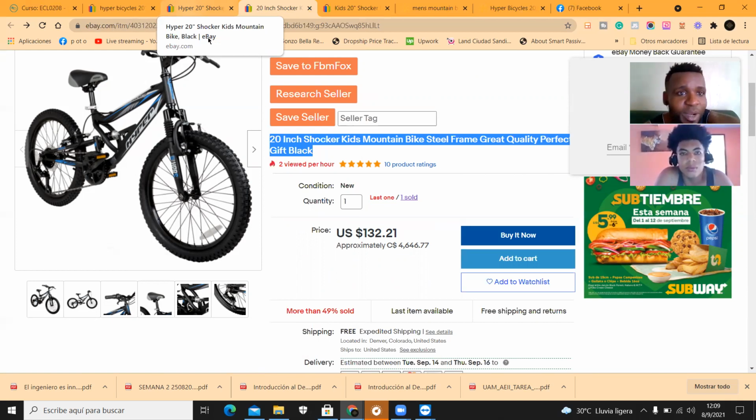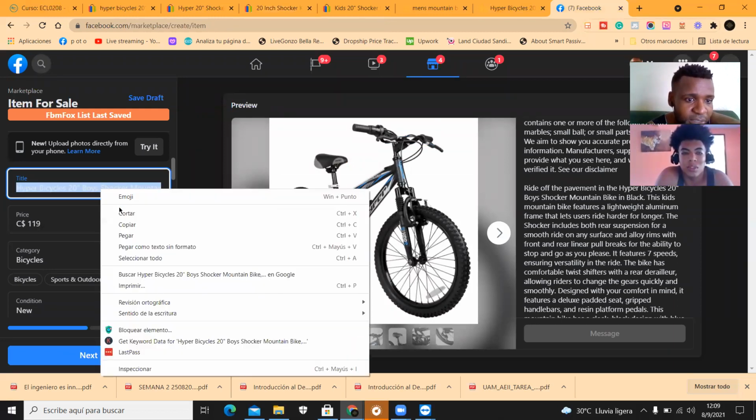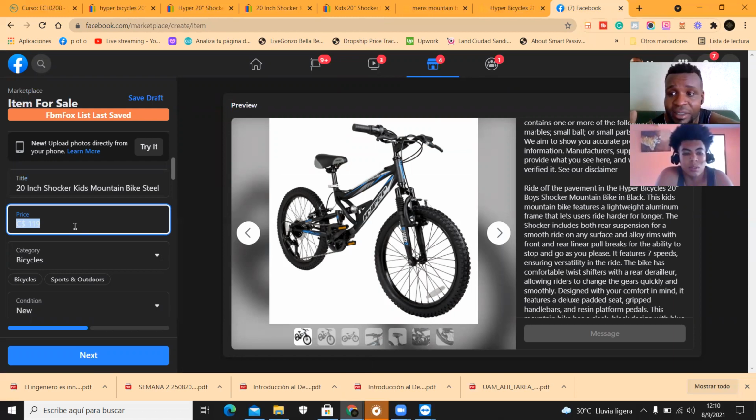But this is how I'll do this. I will come back to Facebook, change the title to the title from eBay that we know sold recently, and paste. Then change the pricing, because we're getting it for 119, but you want to be making at least 10% profit. Facebook is charging us 5%. The lowest I would raise this to is, let's say, 20%. So it's at 119, 10% is, let's say, 12 bucks, 20% is 24 bucks. So 24 plus 119 is 144. That's how I'll price this actual item.